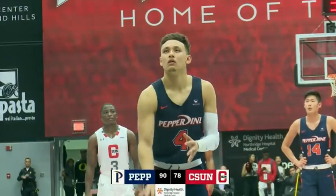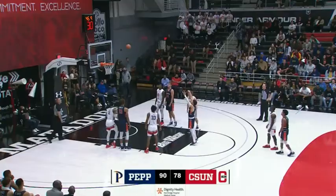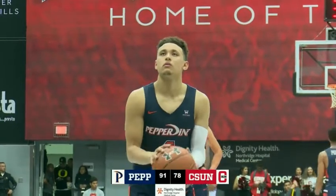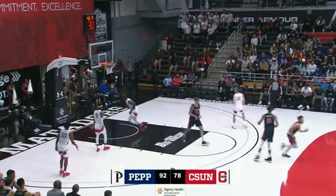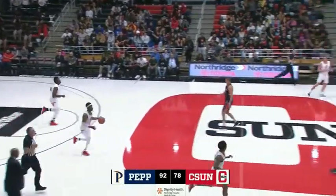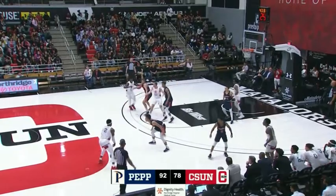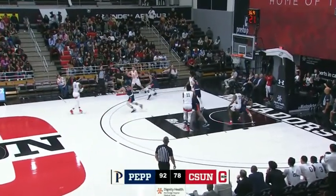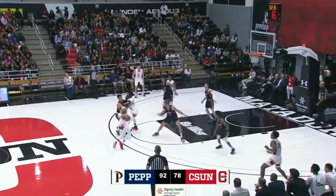And Kobe Ross is already all-time in terms of the assist list. Fantasy leaves the game. Second free throw coming for Ross. Makes them both. He's expected to be the all-time Pepperdine assist leader by the end of the year, but it's the scoring title that he's going to have this year and next year to do it. He needs 62 assists to pass Jeremy Major for first all-time. 92-78, Pepperdine by 14.